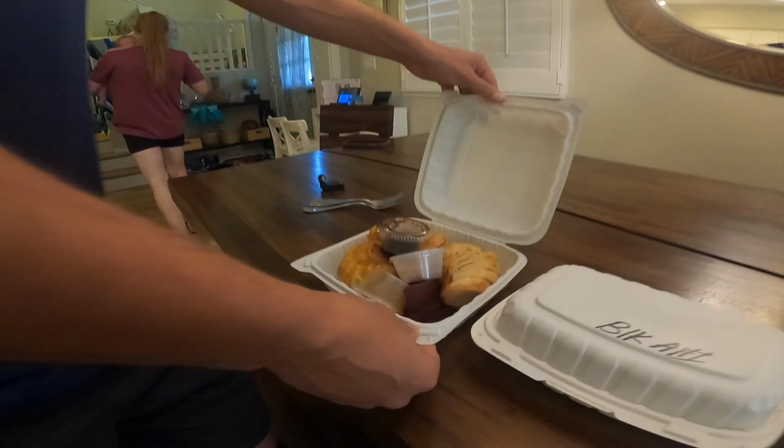This is gonna be perfect. Boom. Oh my God, look at that. That's crazy. This is new. That looks insane. That's the break.